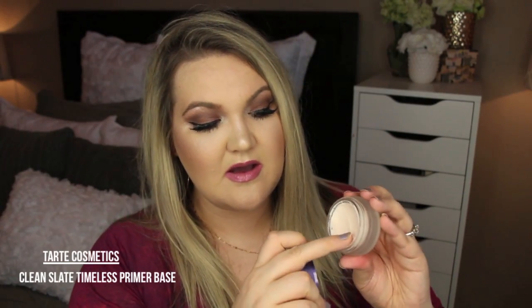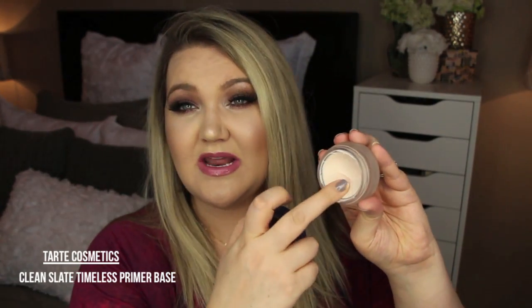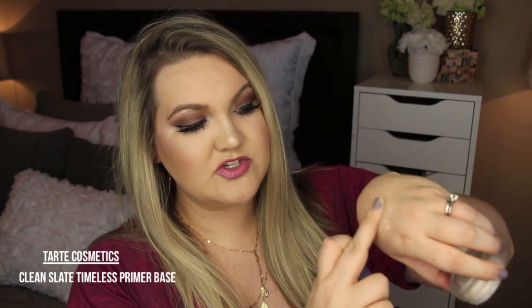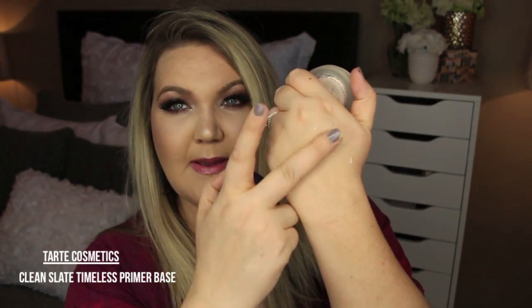The next primer for pore filling that I love, and I don't feel like I talk about this one enough, is from Tarte. This is the Clean Slate Timeless Smoothing Primer. I love this because it's like a base primer. It's almost like a putty consistency to me. So I just scoop a little bit out and I just rub it all over my face, and I don't know if you can see, it almost makes my skin matte, but it really does a great job at filling in my pores.